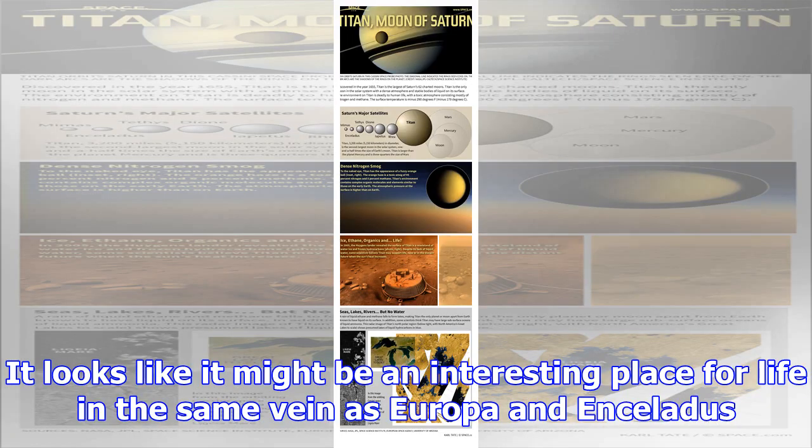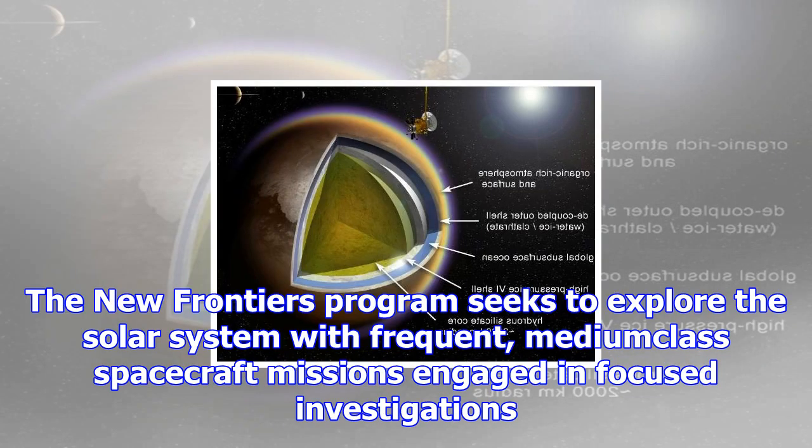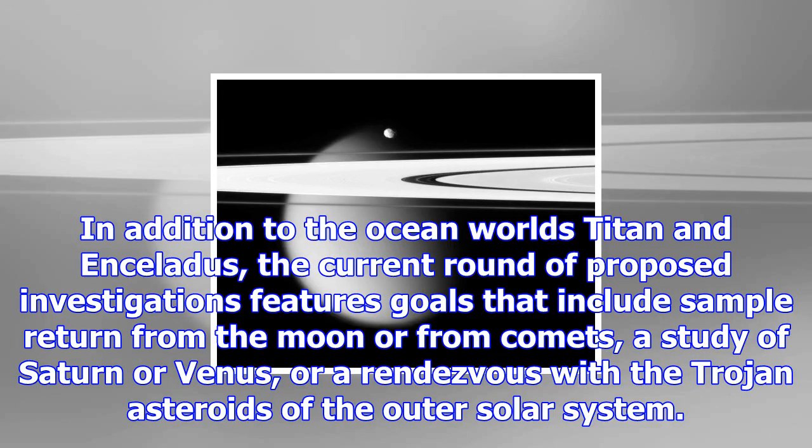In April, Oceanus was submitted as part of NASA's New Frontiers mission competition. The New Frontiers program seeks to explore the solar system with frequent, medium-class spacecraft missions engaged in focused investigations. In addition to the ocean worlds Titan and Enceladus, the current round of proposed investigations features goals that include sample return from the moon or from comets, a study of Saturn or Venus, or a rendezvous with the Trojan asteroids of the outer solar system.